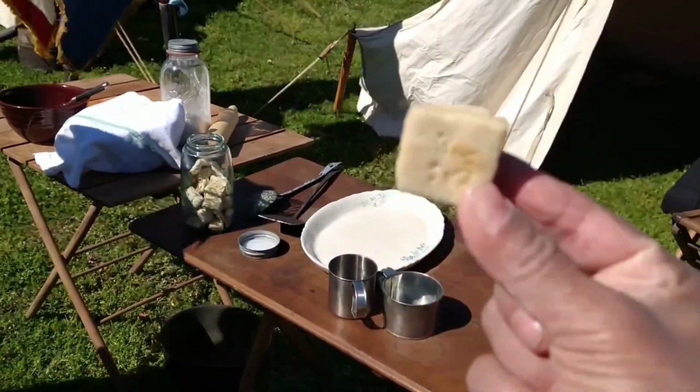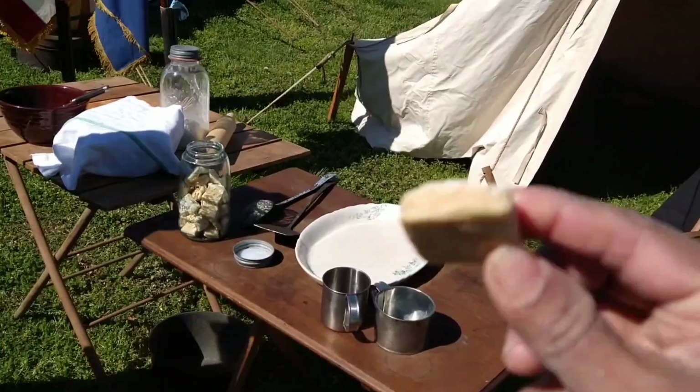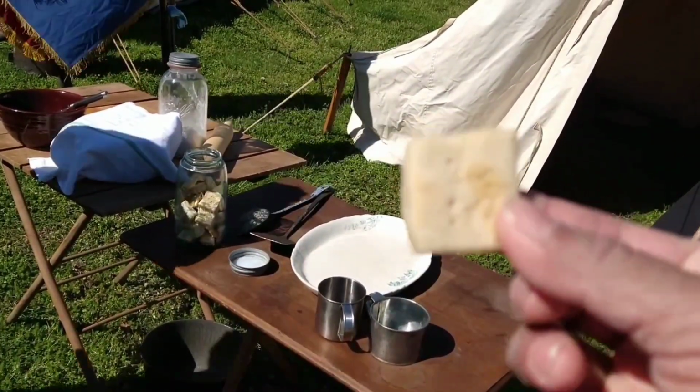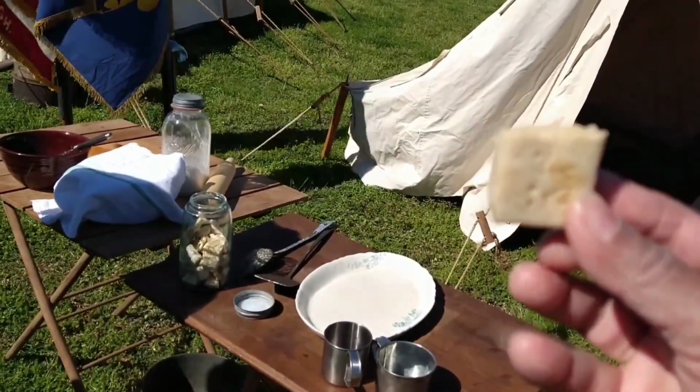And she just gave me a piece of hardtack, which is basically their bread back in the Civil War days. Army bread. I'm going to flip this around so you can see me eating it. Here we go. We're going to try some modern day hardtack, but the recipe hasn't changed in over 150 years. Except they had worms in the original.